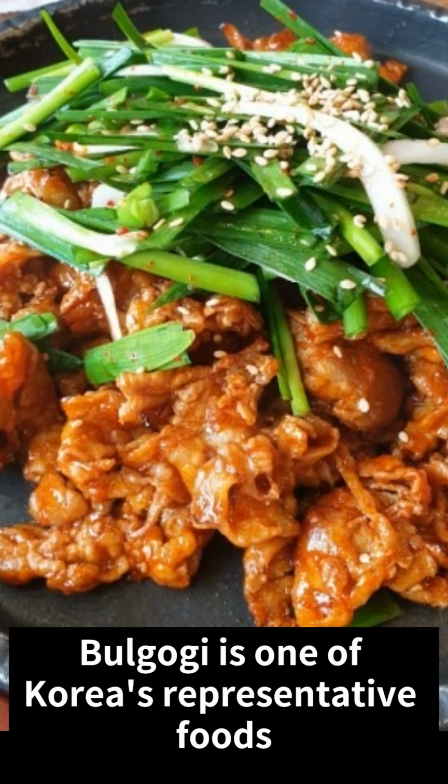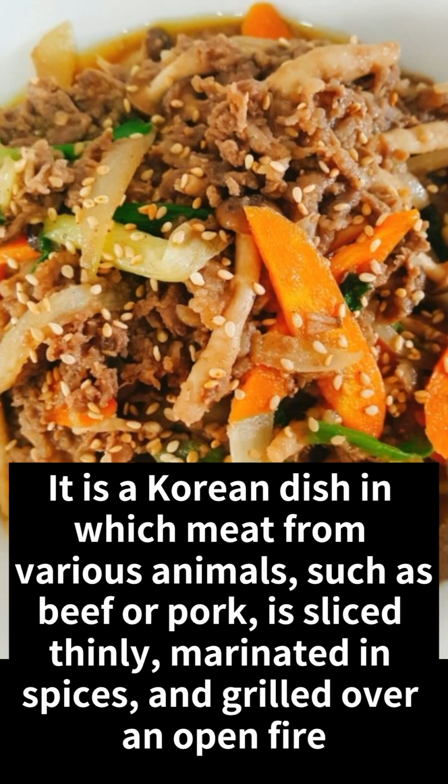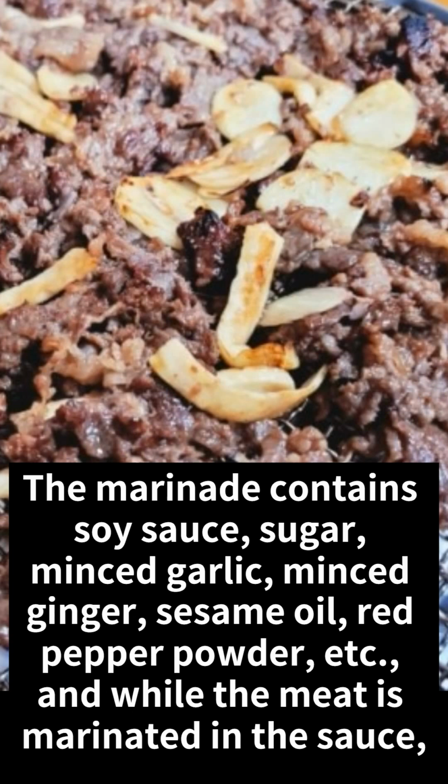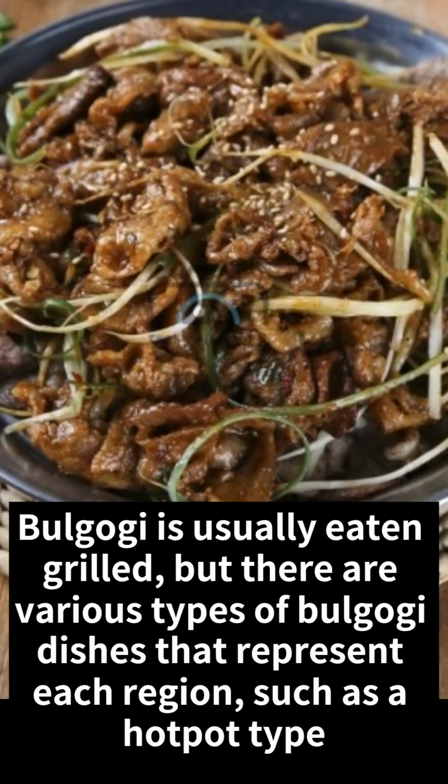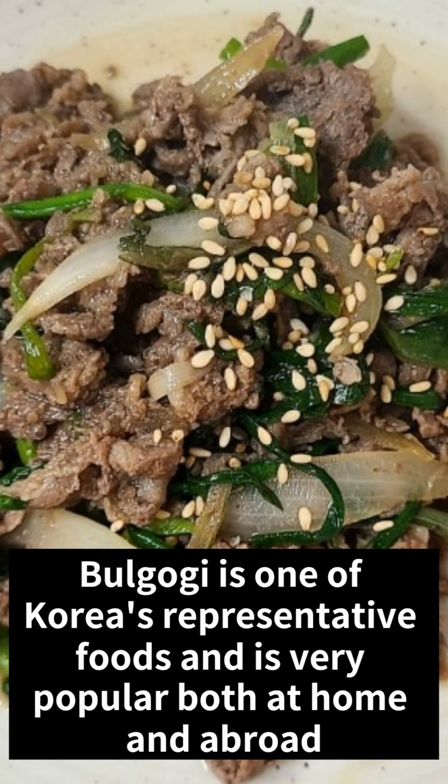Bulgogi is one of Korea's representative foods. It is a Korean dish in which meat from various animals, such as beef or pork, is sliced thinly, marinated in spices, and grilled over an open fire. The marinade contains soy sauce, sugar, minced garlic, minced ginger, sesame oil, red pepper powder, etc., and while the meat is marinated in the sauce, each ingredient is well applied to the meat. Bulgogi is usually eaten grilled, but there are various types of bulgogi dishes that represent each region, such as a hot pot type. Bulgogi is one of Korea's representative foods and is very popular both at home and abroad.